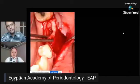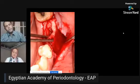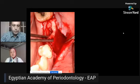The technique that I used here for flap advancement, this was the topic of my thesis. The technique I used here for soft tissue management is called the double flap incision technique. Usually what we do to advance the soft tissue is the periosteal releasing incision, the PRI, the usual scoring that we do at the base of the flap to be able to advance the soft tissue more coronally and achieve primary closure and cover the bone that we augmented. So the thesis topic was to compare this double flap incision technique versus the regular gold standard periosteal releasing incision.